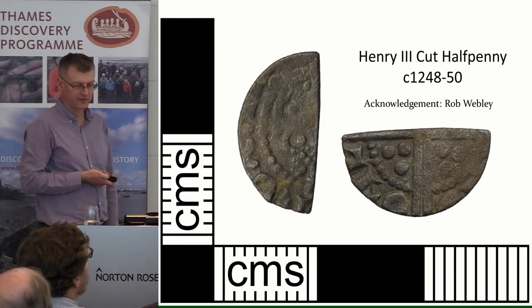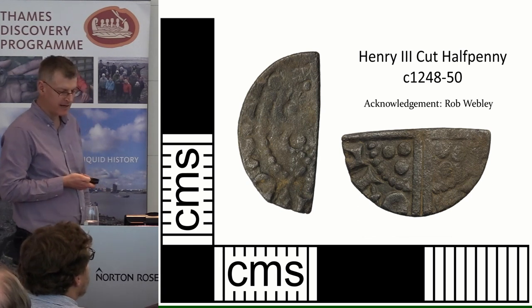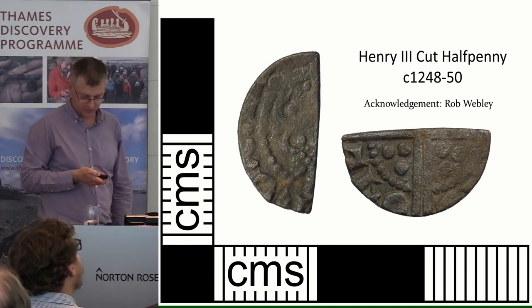So getting into the silver coins, I believe these are casual losses. This is a Henry III halfpenny. It's been clipped, so it's clearly been in circulation before it was lost.